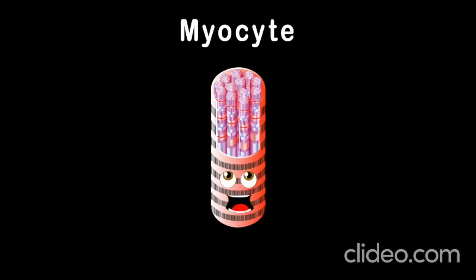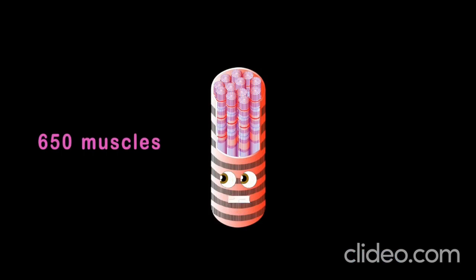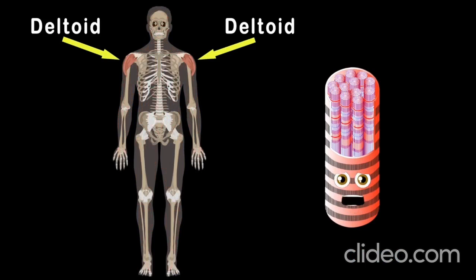I am a myocyte, your muscles are made up of me. Here's some of the 650 muscles in the human body. We'll start with the deltoids that sit on the shoulders of your arms. There are 3 parts to your deltoid that I'll teach you with some charm.